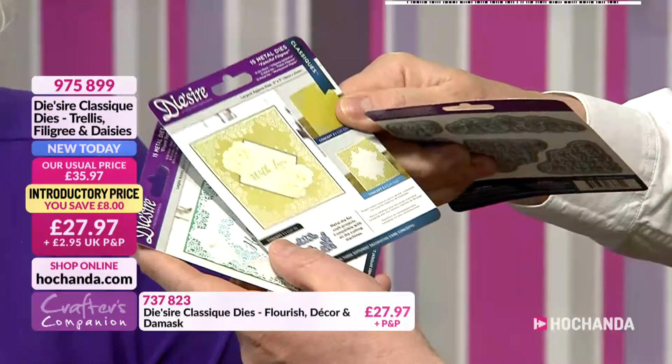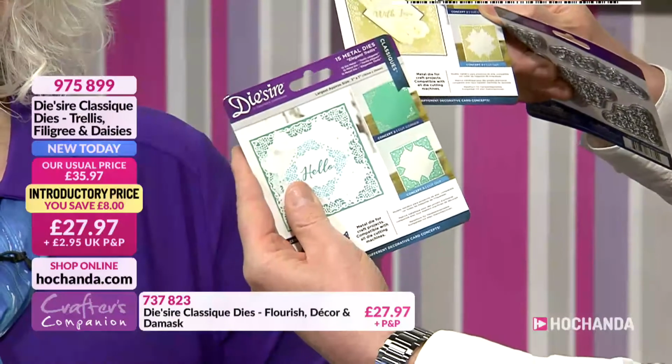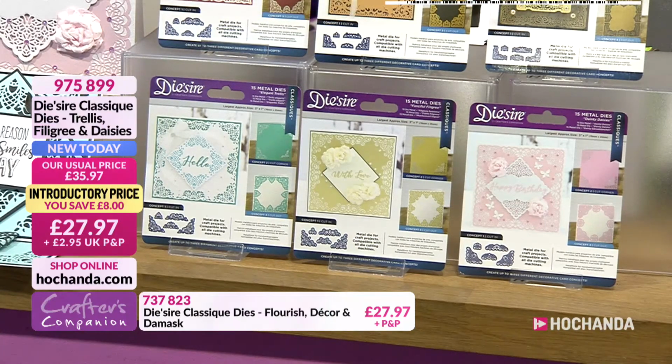So there's 15 dies there. That one is, remember, your Dainty Daisies. 15 dies in fanciful filigree. And then 15 dies in this one, which is the trellis, which is the elegant trellis. So all 3 of those, £27.97. You're saving £8 off the price, remember. And no P&P to pay if you're a Freedom member.